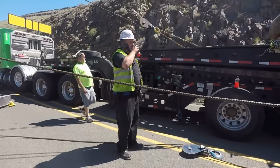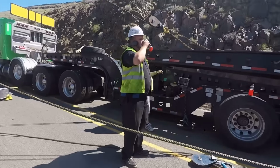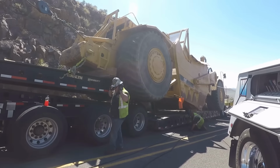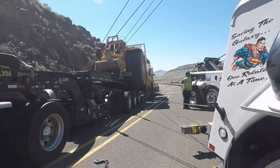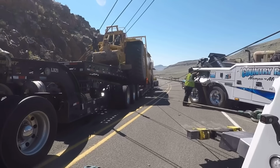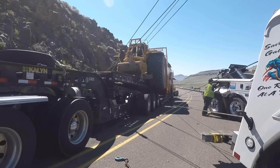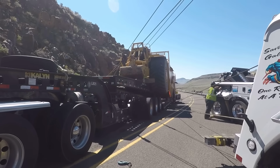It's too hot for a yellow coat. It's too hot. Was it 101 today? Crazy. Round two. She's long, far away.